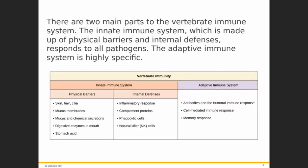The mucous membrane, the mucus and chemical secretions, the enzymes that exist in our mouth, the digestive enzymes, the acidity of the stomach. It destroys some bacteria or pathogens that are coming with the food. Internal defense is not limited to the inflammatory response, but also includes production of complement proteins, stimulation of phagocytosis, and stimulation of natural killer cells that are part of the immune system.